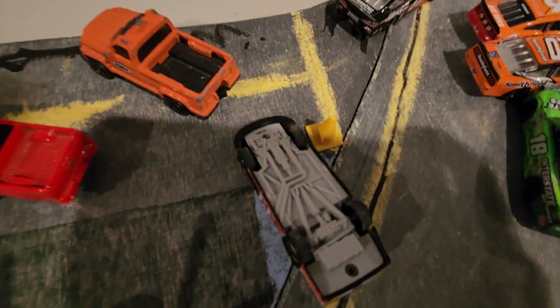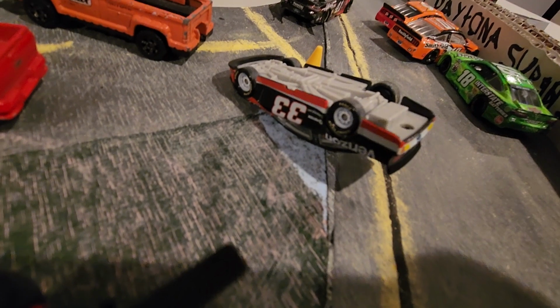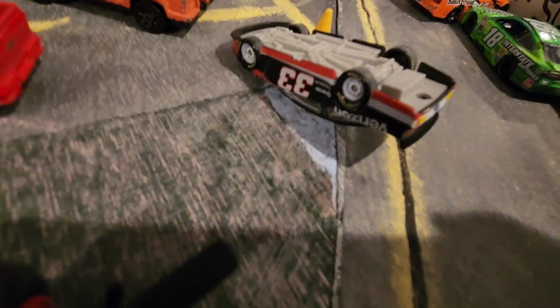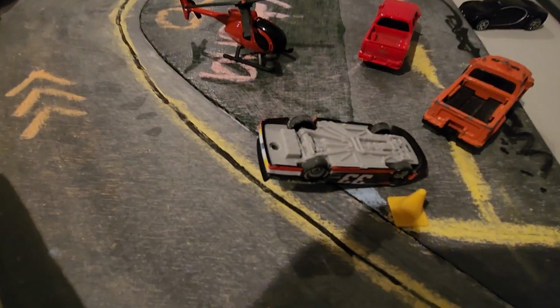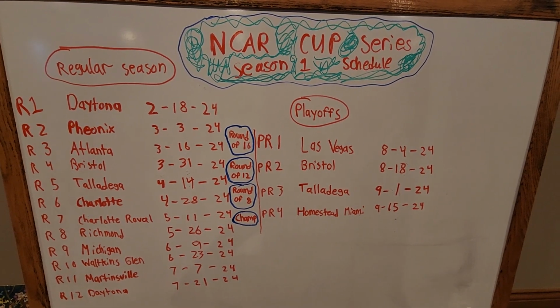Well, scary moment here at Daytona. Daniel Hemric in the 33 car has flipped over on his roof. He seems to be okay. But when the caution came out, the winner was Ross Chastain in the 1 car. Very fast day. It's a bold prediction, and it looks like he came out with the W. Congrats to him. Let's hope that Daniel Hemric's okay. See you in Phoenix in 2 weeks. Here's a look at the schedule.